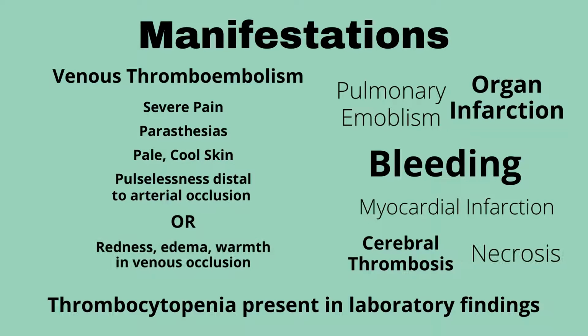If platelets are decreasing and patients are experiencing symptoms of a thrombotic event, discontinue any heparin and notify the physician. Patients are at risk for DVT, loss of limb, pulmonary embolism, cerebral thrombosis, and myocardial infarction. Bleeding is rare, but can be a manifestation of HIT, likely due to increased tendency to form clots despite thrombocytopenia.